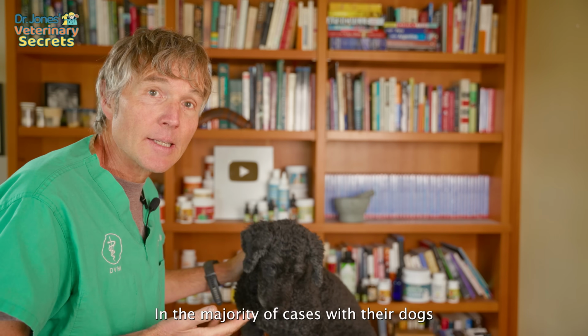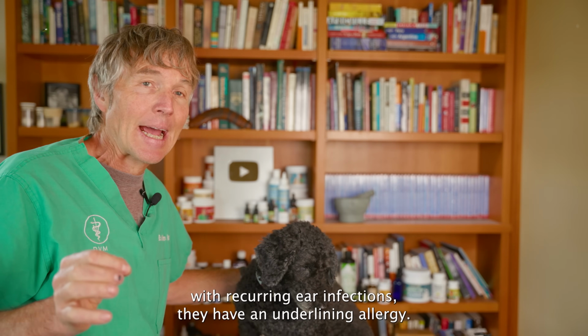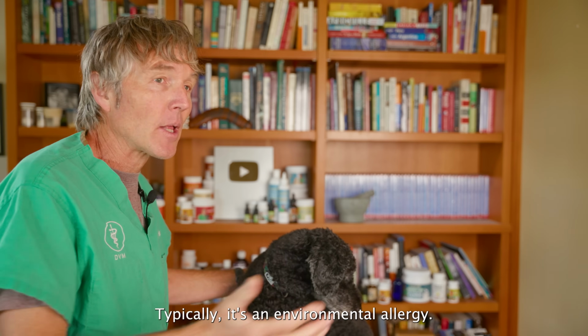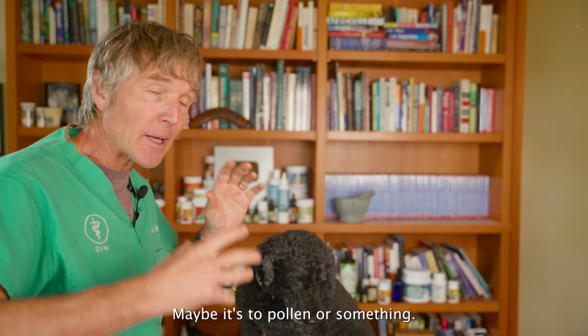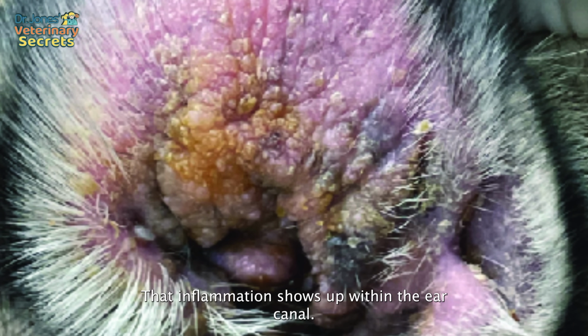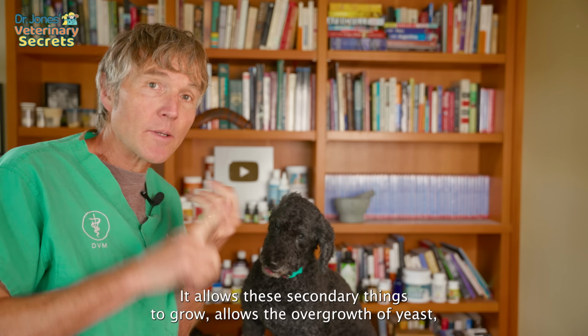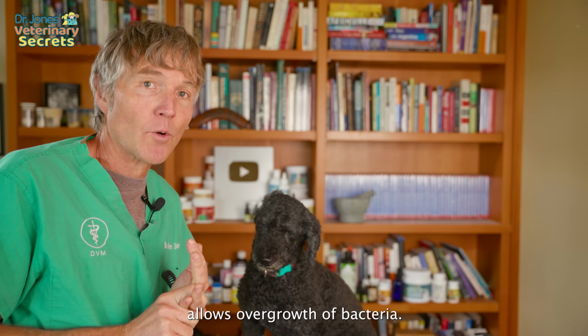In the majority of cases with our dogs with recurring ear infections, they have an underlying allergy. Typically it's an environmental allergy, maybe to pollen or something. They get the systemic skin inflammation. That inflammation shows up within the ear canal. It allows these secondary things to grow, allows the overgrowth of yeast, allows the overgrowth of bacteria.